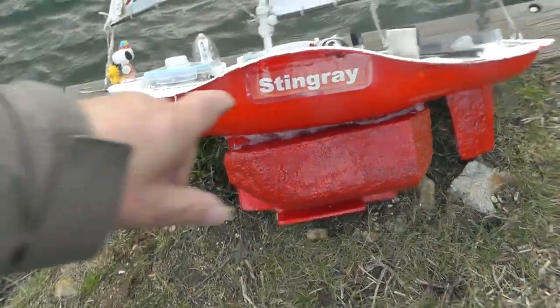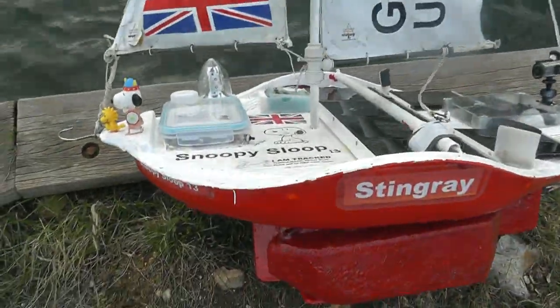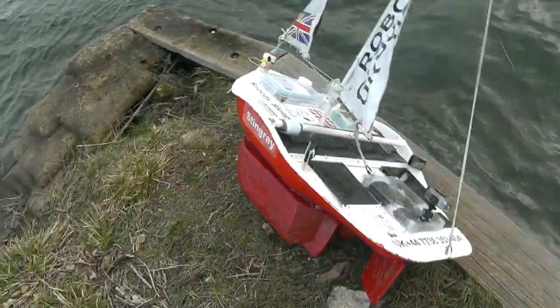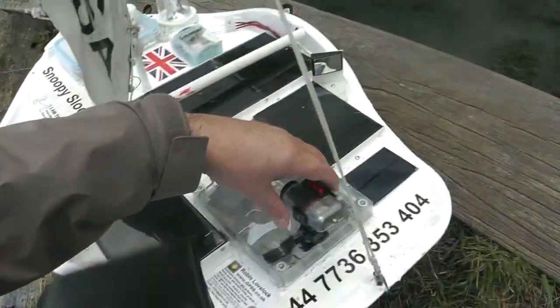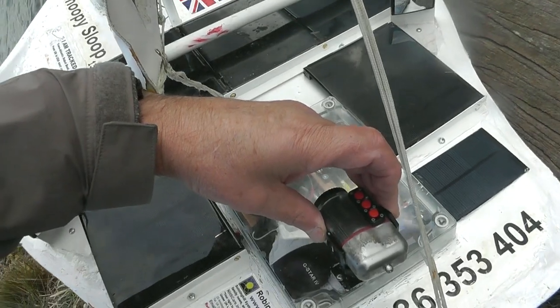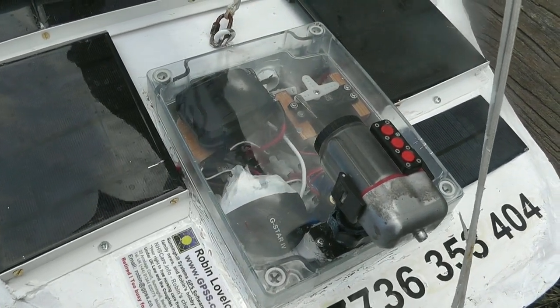Wednesday 13th of March 2019 at Bray Lake, taking loads of risks. This is the first sailing of Snoopy Sloop 13 experimental boat since adding these floats, and we're just going to see what happens. So the first thing I'll do, if I do it right, is switch on the Mobius video camera. Yeah, that's running.